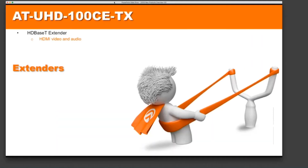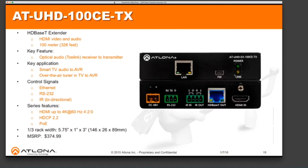All right, moving on to extenders. We have the UHD 100 CETX. Now, this is the exact same extender you've seen, but up till now, we haven't sold this extender as a standalone piece. It's been sold as part of the kit. Now we're offering the 100 CE transmitter as a standalone piece. It has an MSRP of $374.99. Nothing new here. It's the same features we've seen all along. It's just being broken out as its own SKU. So 100 CETX is now a standalone piece that you can purchase.